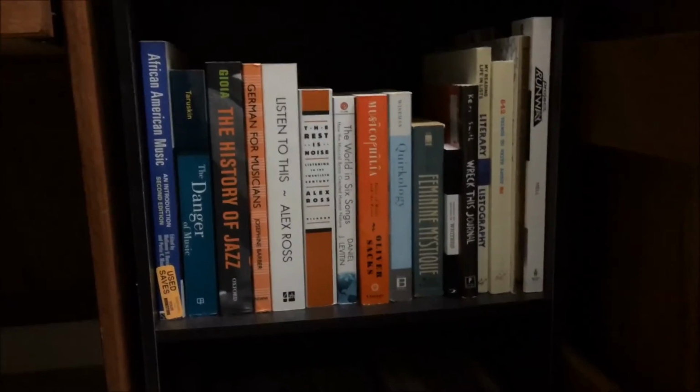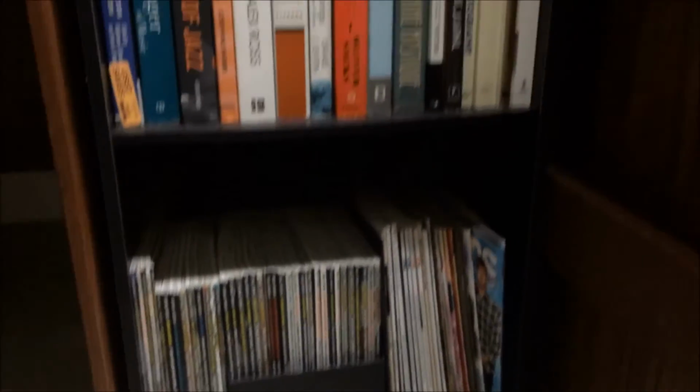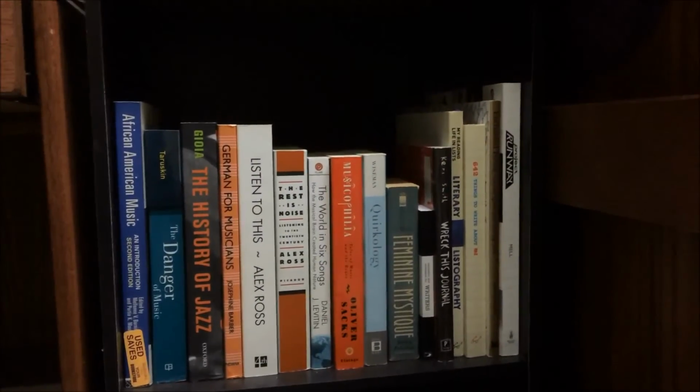So now we move over to my smaller bookshelf. This is basically where I keep my magazines on the bottom and some nonfiction books on the top.